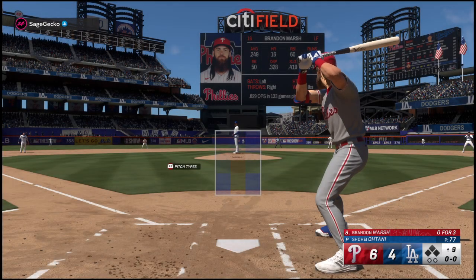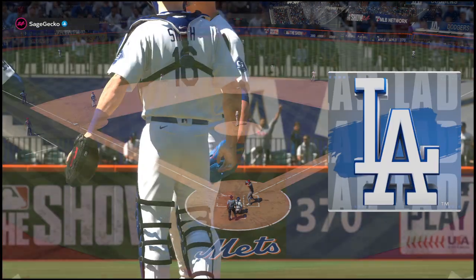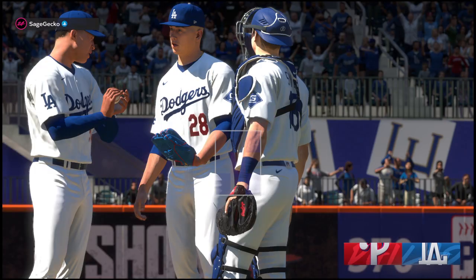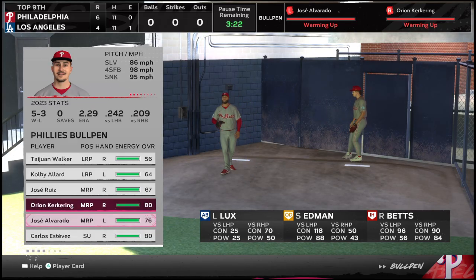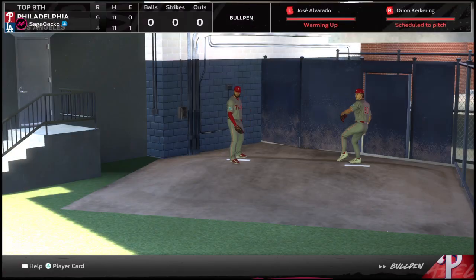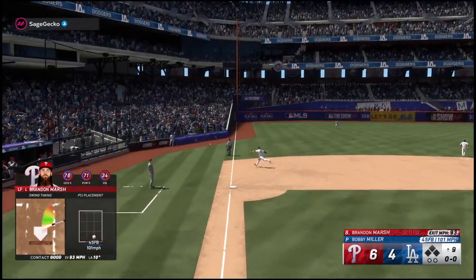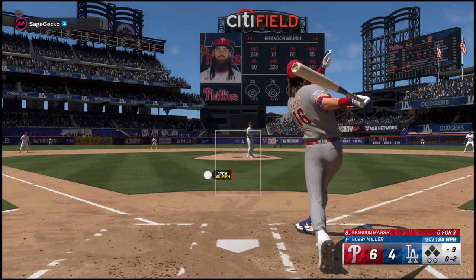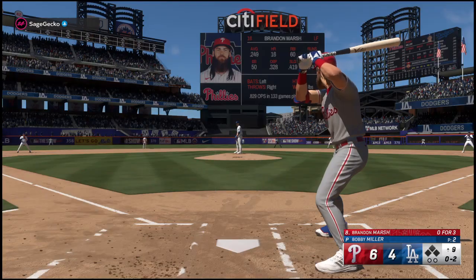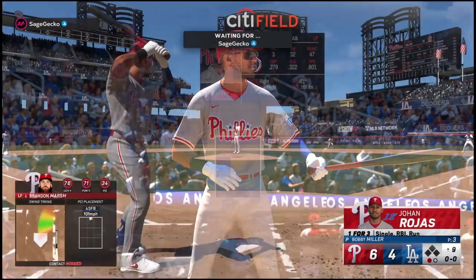All set to start the 9th in this one. And now for the Phillies, Brandon Marsh. To the pitch. And first offering is fouled off. Righty delivers. And that is cut on and missed. 0-2 now. 0-2 is the count. And down on strikes. And a strikeout for the first out here in the 9th.